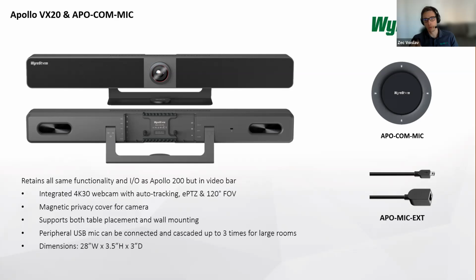In addition to the video bar itself, we also have some accessories that can be used with a VX20. The first one is on the right side, you can see it's an APO-COM mic. And this is a USB microphone that you can connect to extend the pickup range of the microphone, right? Because we will put this unit on the top or below the display. And sometimes we have a long meeting room, so we want to extend the mic pickup range. You can cascade these microphones, and you can connect up to 3 microphones in line.